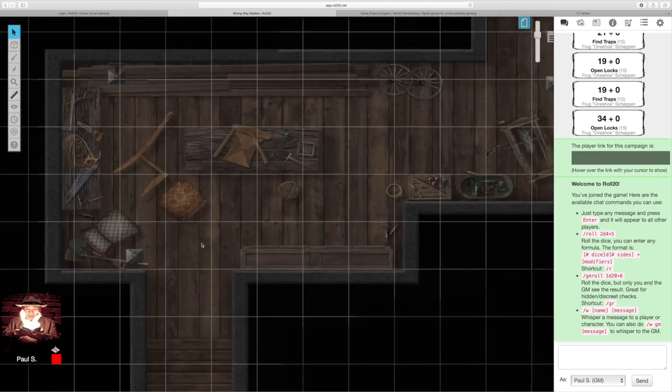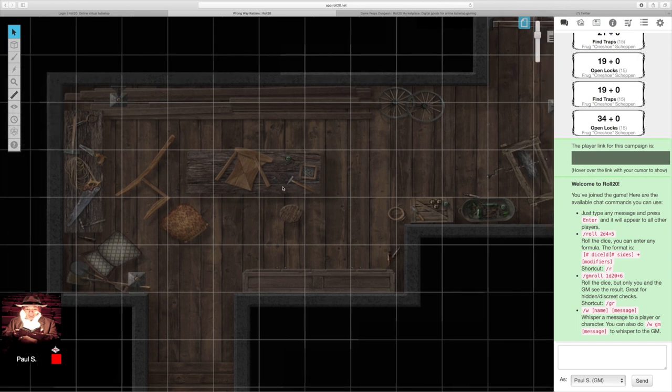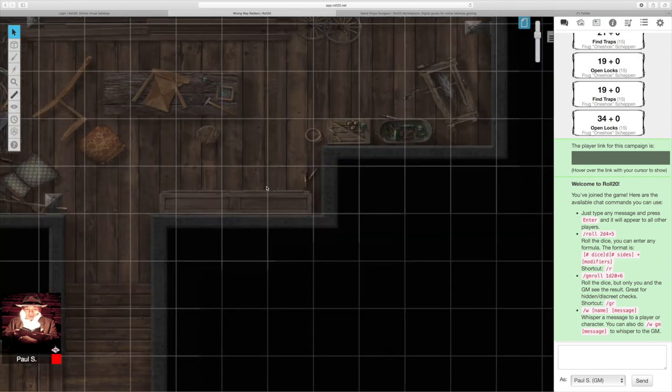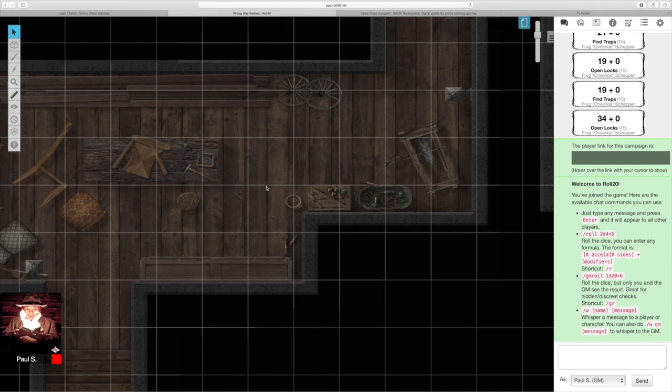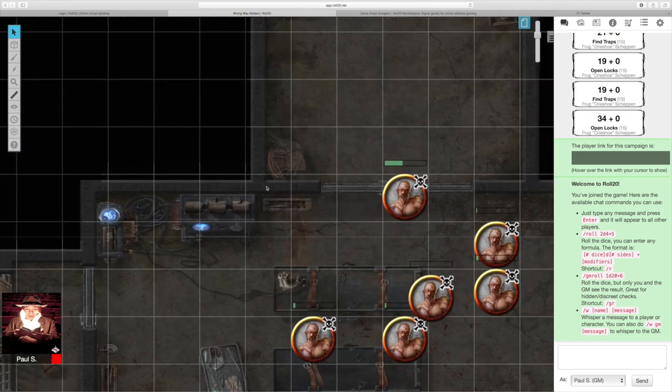Then they found a workroom. And inside the workroom, they found this beautiful grindstone. You've got building supplies, saws, they're doing upholstery, there's the wagon wheels, because just above here is the carriage room. So the players went upstairs, and that's where we left them.